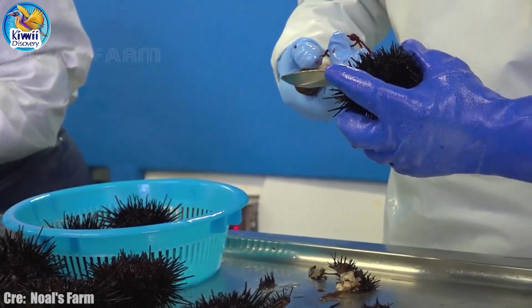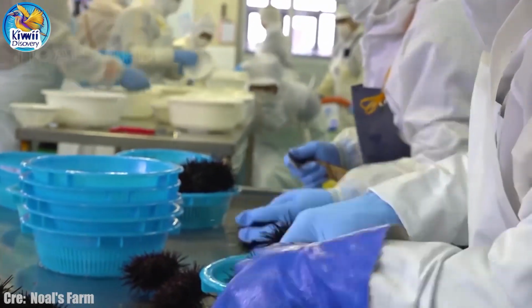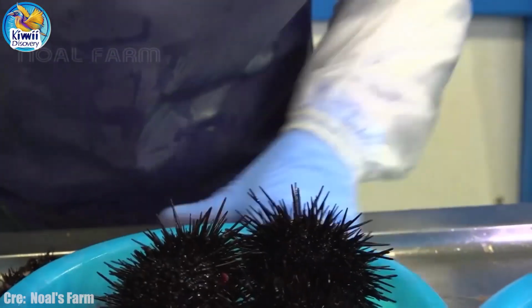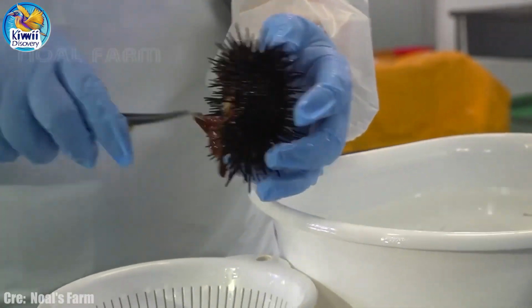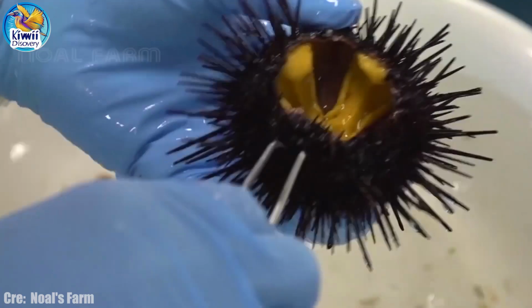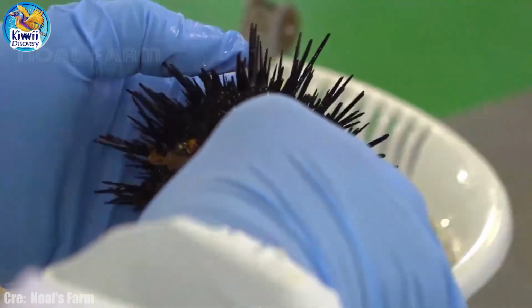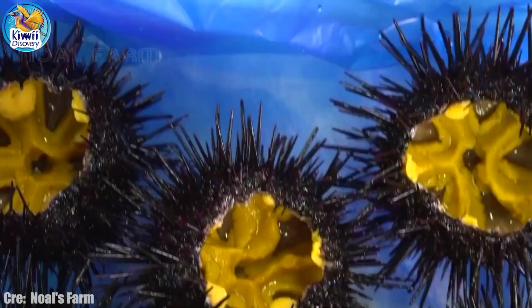In the plant, workers use specialized tools to carefully cut the sea urchin's shell, typically along a circular path around the mouth. Once cut, the top shell is gently lifted off, exposing the internal organs, and then the sea urchin roe is delicately separated from the shell.